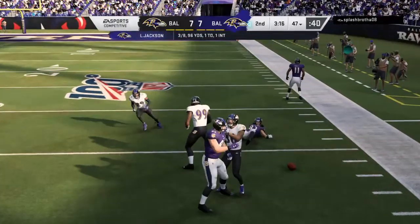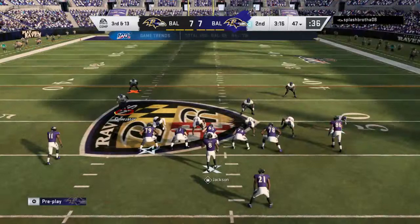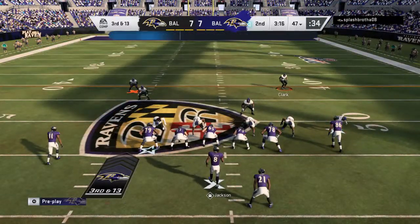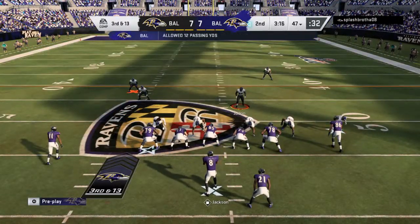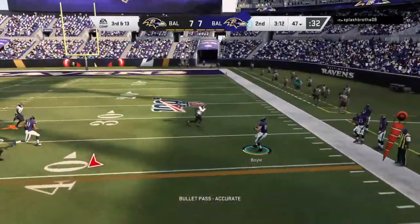They try to throw on 2nd down, but this one is incomplete. Brandon, it looked like he had his hands on it for a moment, but let's face it, that was going to be a tough catch all the way because of the presence of the defense right there as he was trying to haul it in. Yeah, nice job to force the incompletion.